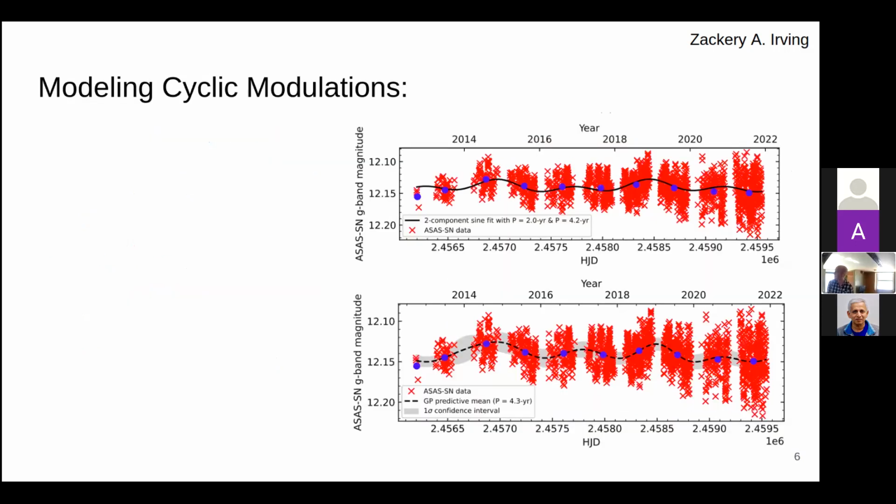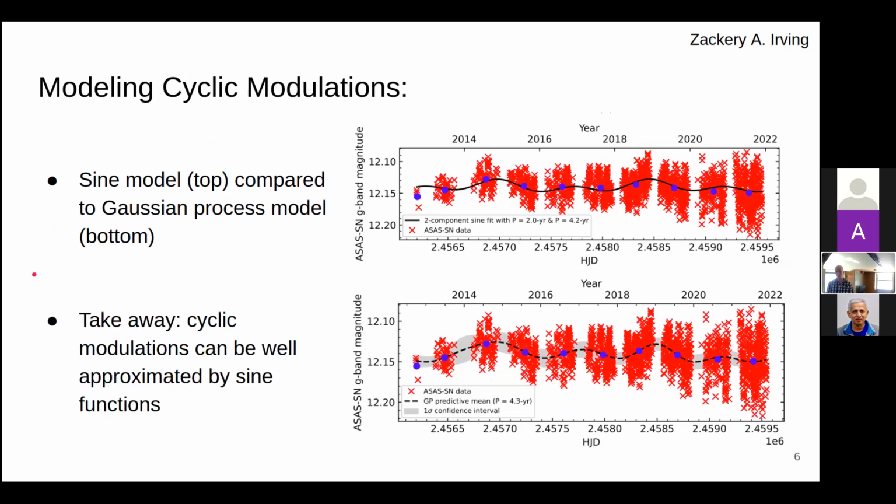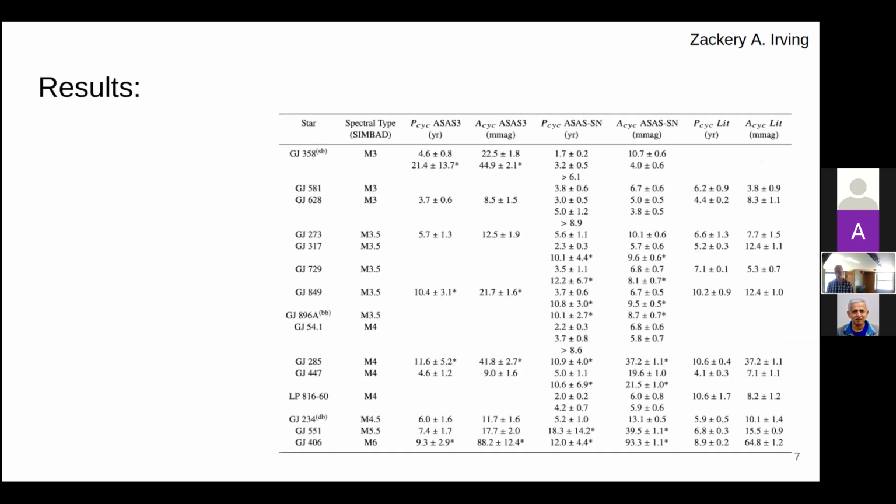Here I've compared my sine fits with my Gaussian process fits. At the top is just a simple superposition of sine functions. On the bottom is the Gaussian process fit. This is just for one of my stars, and you can see the models are fairly similar. The main takeaway is that these cyclic modulations, while they don't have to be sinusoidal or strictly periodic, can be well approximated by sines.